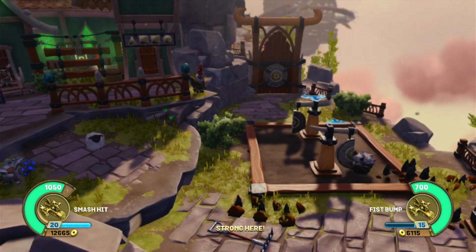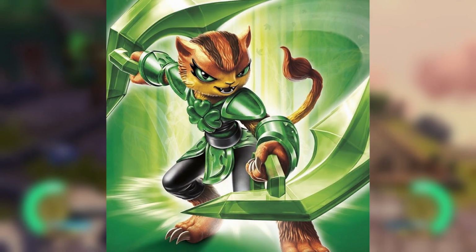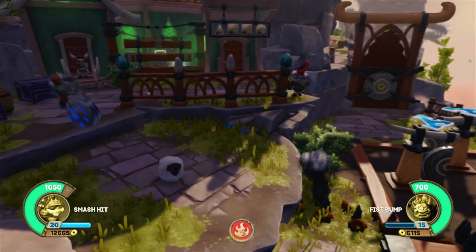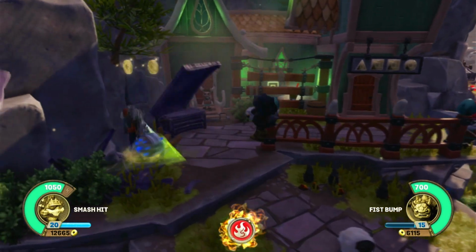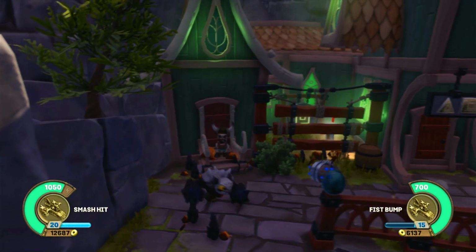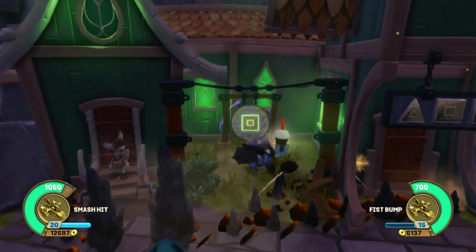For the life element, my least favorite Skylander is Tough Luck, and this is by far the hardest that I had to choose. Because honestly, the life element doesn't really have a lot of Skylanders that I don't like. It's just a lot of Skylanders that I feel very middle of the road about. But Tough Luck is my least favorite of the life element.